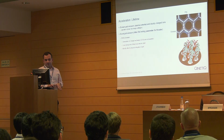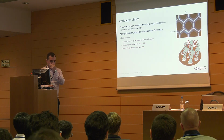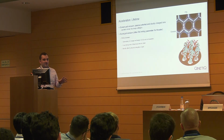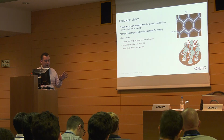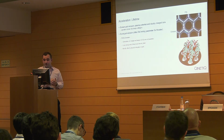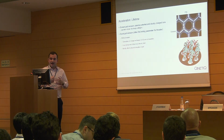So there are two types of axial grid erosion. One of them is pits and grooves. Pits and grooves come from charge exchange ions. A charge exchange ion is an ion that's being extracted from the grids, hits a neutral, because you'll always have a back pressure of neutrals in a thruster, and it exchanges its charge. So the neutral becomes fast, and the ion becomes slow.